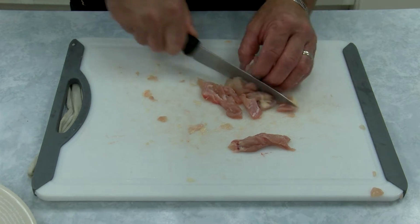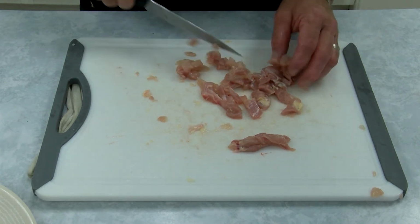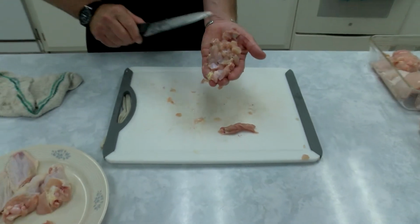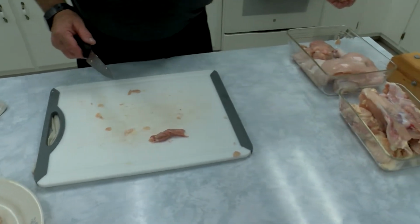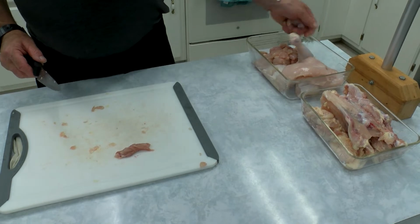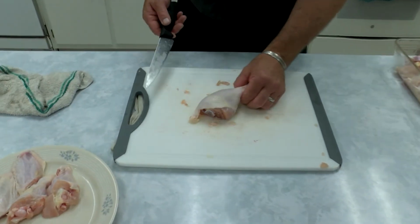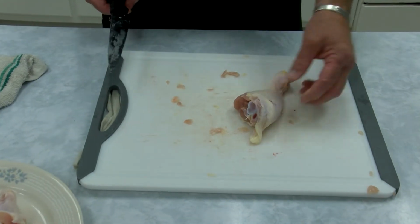This is ready for a soup. This is ready for stir fry. I'm a big fan of the dark meat, so this is going to go into whichever recipe I want to. Now, the drum, we can do the same thing with the drum. I'm going to show you how to bone that out as well.